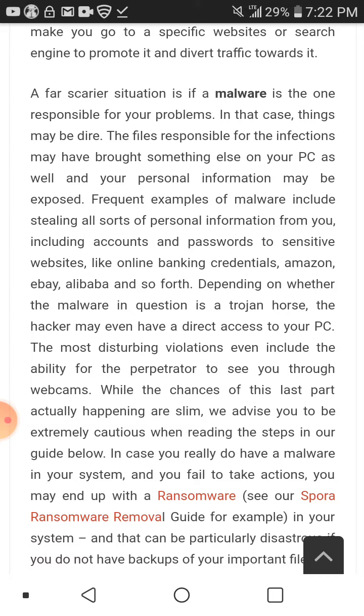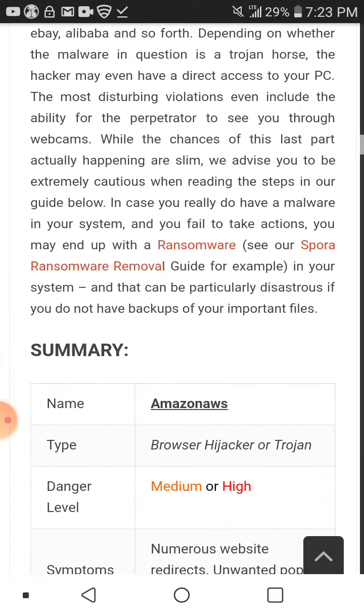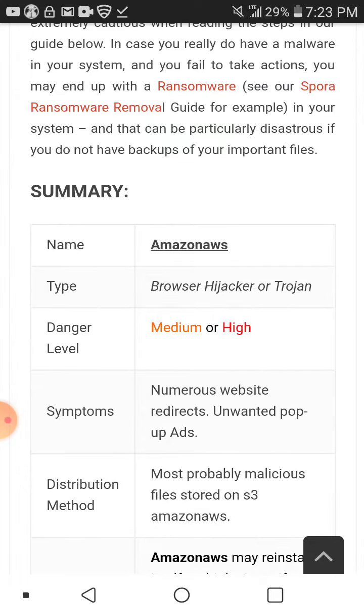Be cautious when reading the steps in our guide below. In case you really do have malware in your system and you fail to take action, you may end up with ransomware. See our ransomware removal guide, for example. That can be particularly disastrous if you do not have backups for your important files. And this is why I highly recommend SD cards.